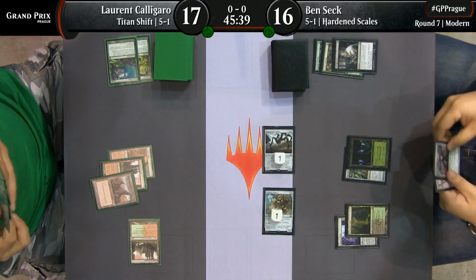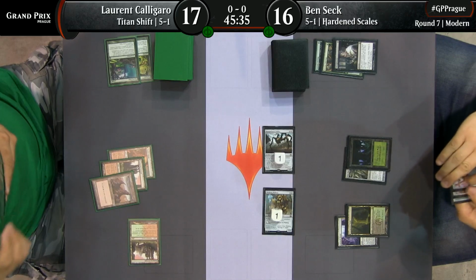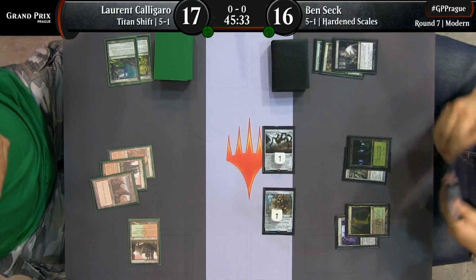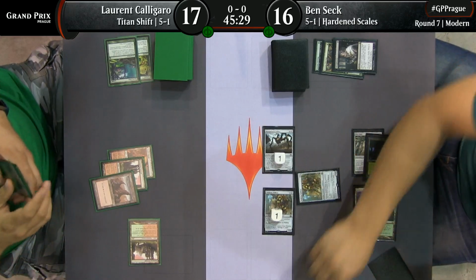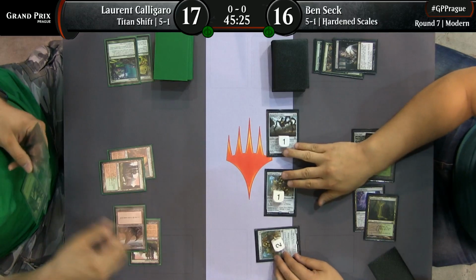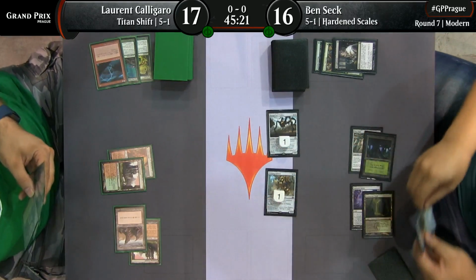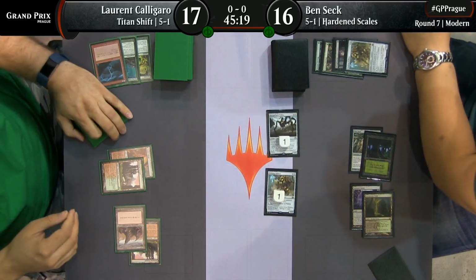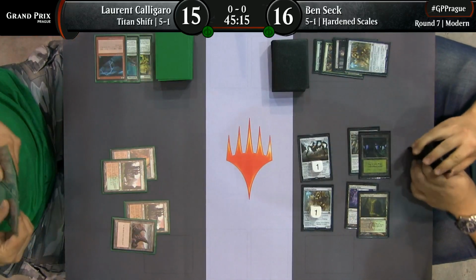For now, Ben Seck is just attacking in, and we're going to see a few creatures after combat, I would imagine. Now that he knows about Lightning Bolt, he goes with a big Walking Ballista, again not really presenting the kind of targets that Laurent is going to want to fire too much off against. He goes for the Lightning Bolt, which in turn means that Walking Ballista stops walking and starts firing pieces of itself right at Caligaro's head.